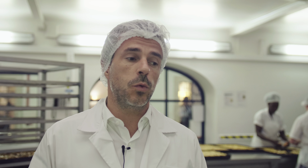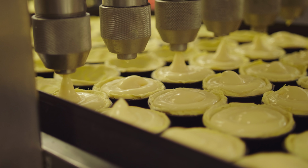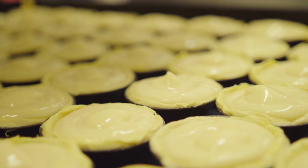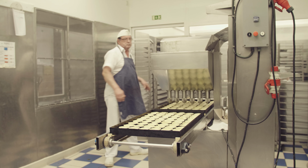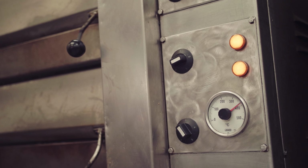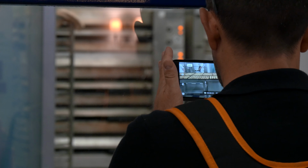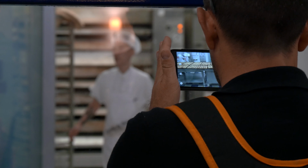The baking process is quite long because you need to consider the resting periods of the dough, of the pastry and the custard. Once the four chefs make the pastry and the custard and it rests, then the process of molding the dough and filling in with the custard, taking to the oven and removing them from the molds takes approximately 40 minutes. Currently we're baking about 22,000 of these per day.